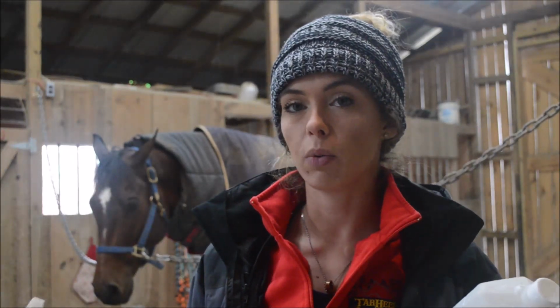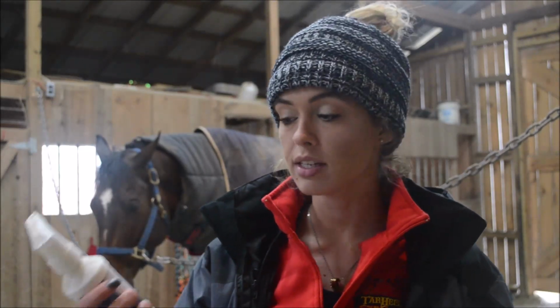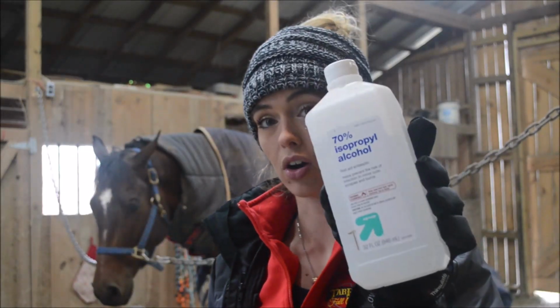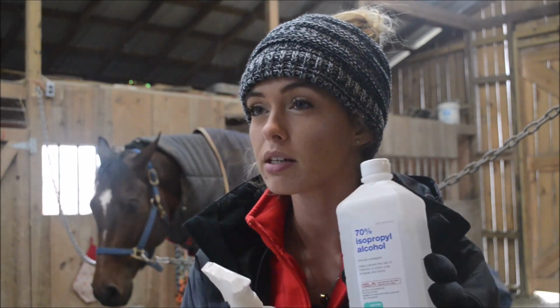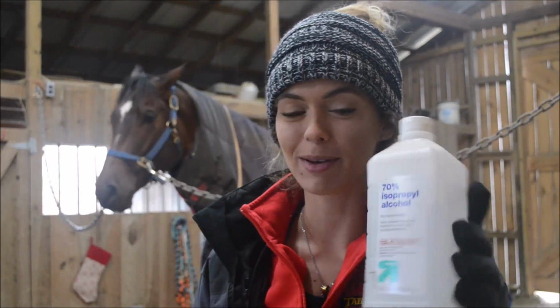A lot of people have asked me what to do about sweat marks in the winter, which can be a headache to deal with. All you really need are two things, an empty spray bottle and alcohol. And this is rubbing alcohol. You can buy it when you're underage, I think. It's not drinking alcohol, I promise.